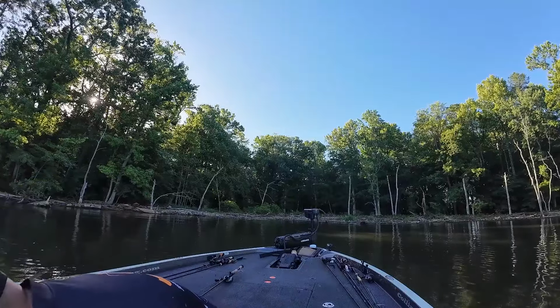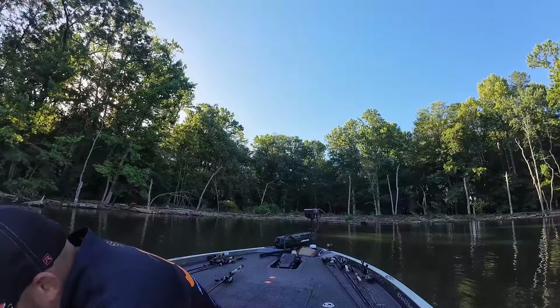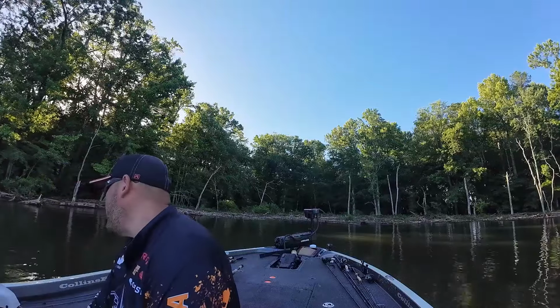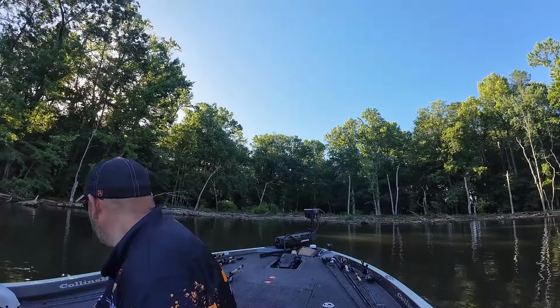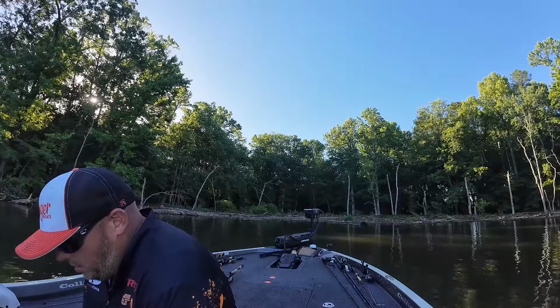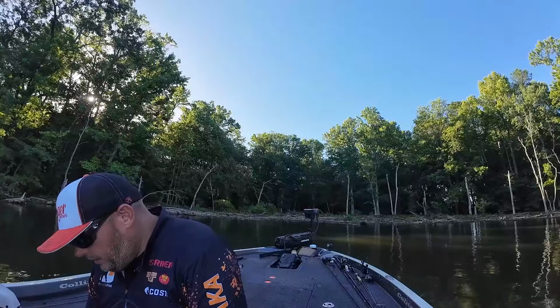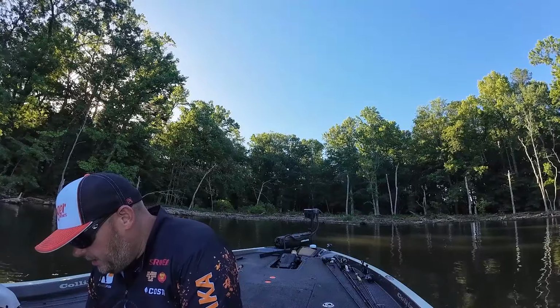You got me. Need fair flyers? No, I just need to be able to get them up. But that is exactly where. Up towards the front over there. Exactly where I left that fish on Wednesday.